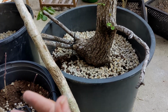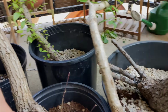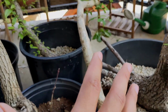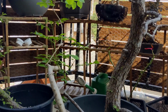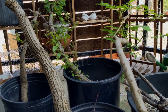Of course you want to protect them, but don't baby them too much. Just let them out, make sure they have enough water, and that's why these ones are showing a lot of growth, and the ones that I babied a lot, they're kind of not there. So I'm just leaving them out now, not really giving them much attention, just checking on the water and stuff. But yeah, successful Yamadori pretty much.